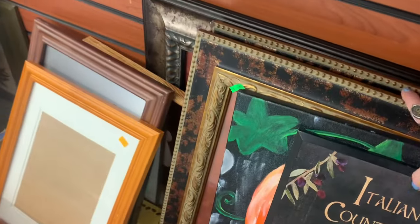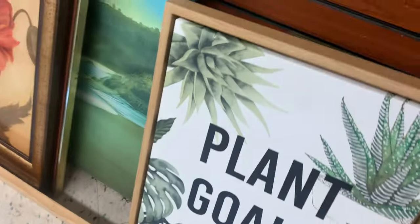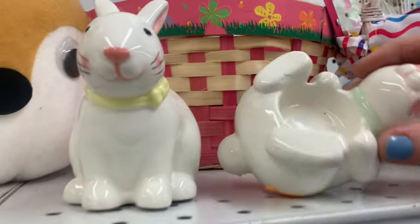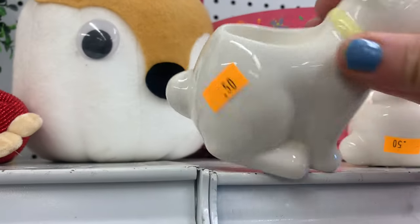I'm admiring the frames because look at all those big frames. Plant goals. I really liked this one. I think it was the price I didn't like. $7. Yeah. But that was cool. My plant people would love that. I got this bunny, had a little crack. 50 cents though. That's not a bad price.